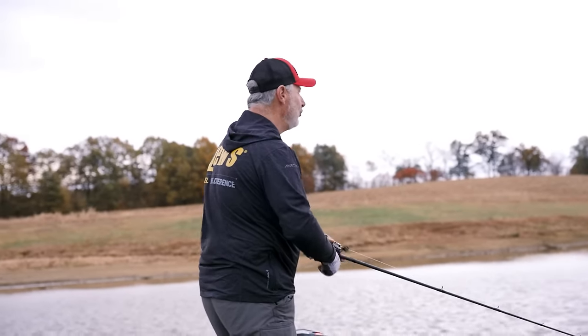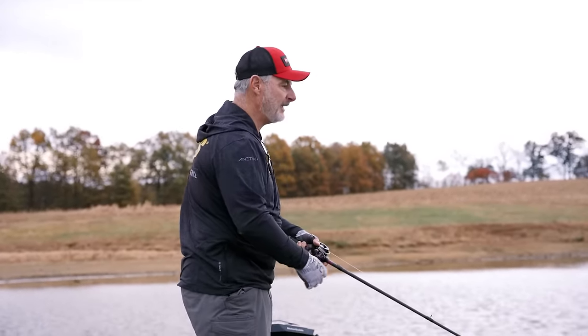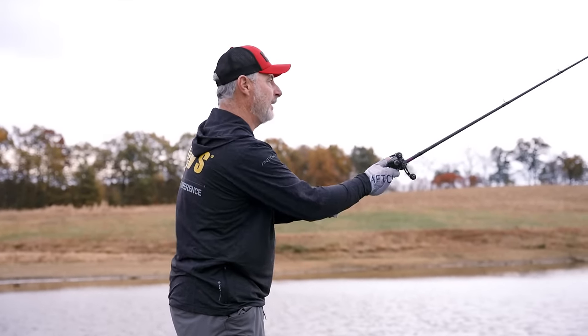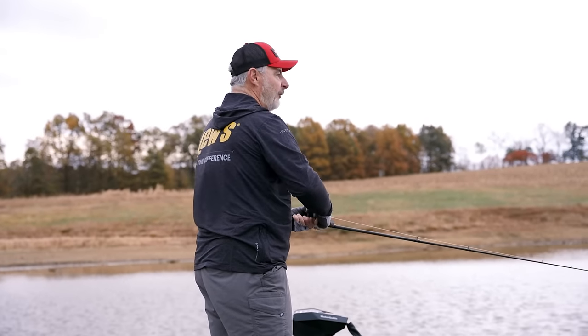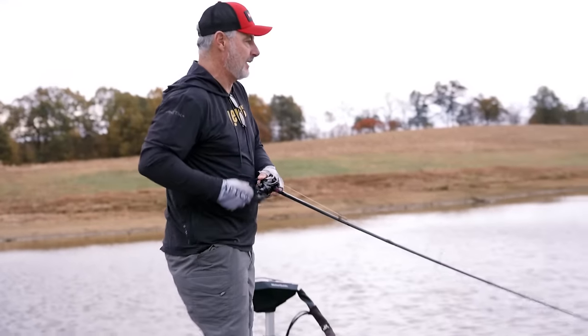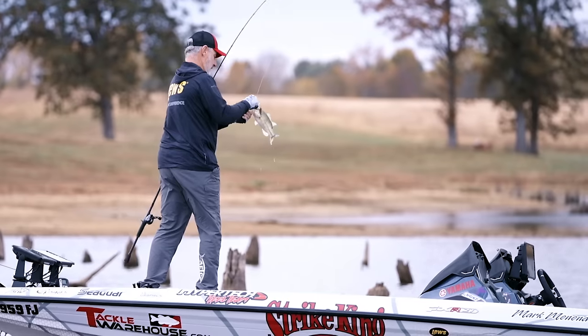Now, this is a unique place that we have so much cover. Standing timber is something I don't see often in Western Kentucky, but I encounter it on the tournament trail quite a bit. So you have to look for something a little different. There's the first bite of the morning. That didn't take long. Yeah, that one will grow up and be a big one of these days.